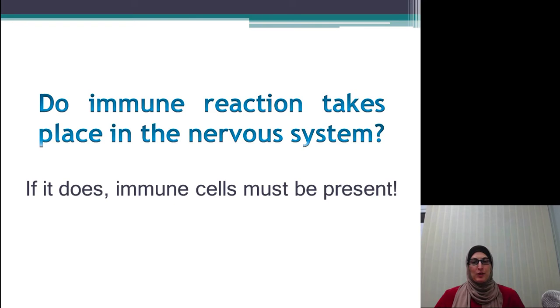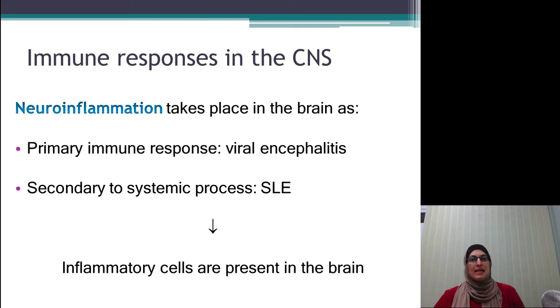So going to the first question, does immune reaction take place in the nervous system? And the answer is yes. There are different immune responses and reactions that can take place in the nervous system, and we call that neuroinflammation. So neuroinflammation can take place in the brain or in the spinal cord, either as a primary response to infection, like for example viral encephalitis, like meningitis, for example streptococcal meningitis, which is a bacterial infection that affects the meninges in the brain inside the skull.